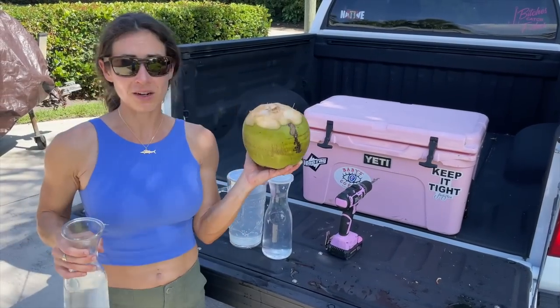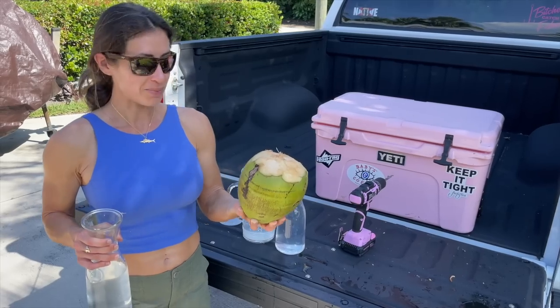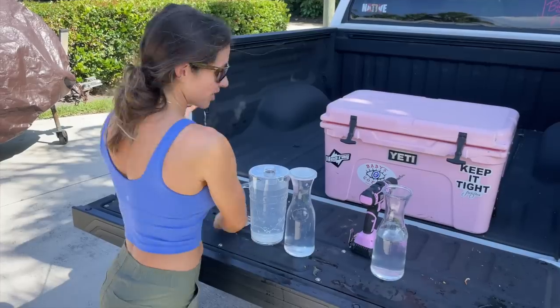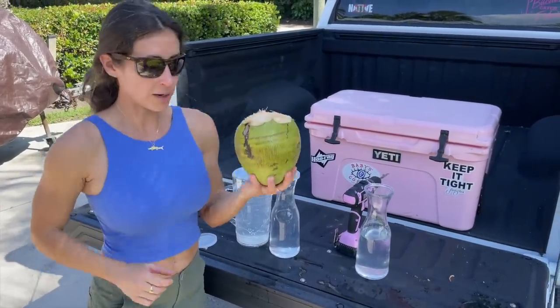I wish there was more meat on these. They don't really have a lot of meat on them yet. They probably have to be a little bit more mature. But the water is delicious when they're young and green like this. So we are gonna be well hydrated. And we have one more? That's it. That's it? All right.